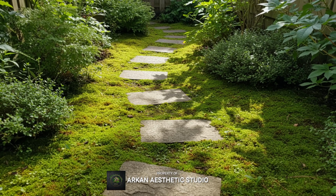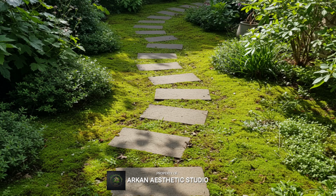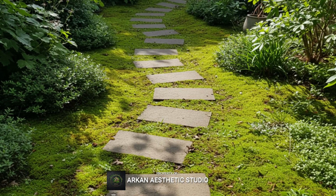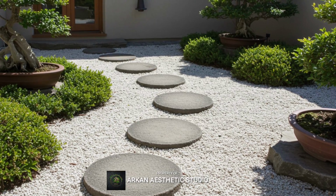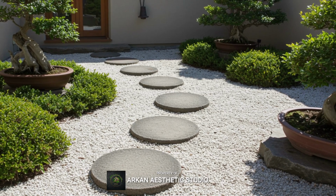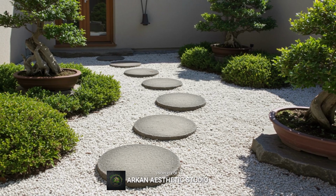What you're seeing here is simply a suggestion, a quiet idea that you might try in your own garden. A small project, grounded in simplicity. You could begin with large flat stones, arranged over gravel, or nestled between moss. Or let your path meander, as if it were discovering its own way forward.